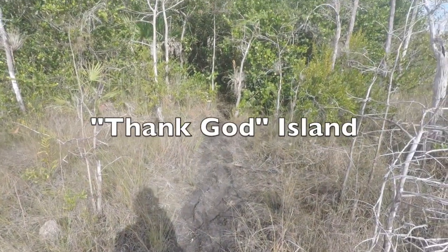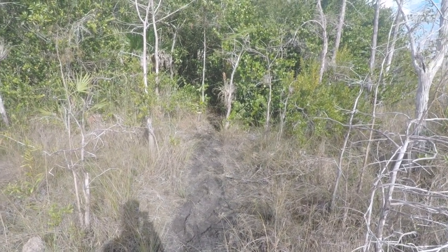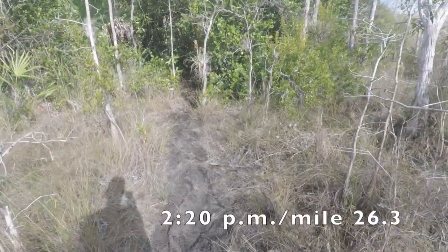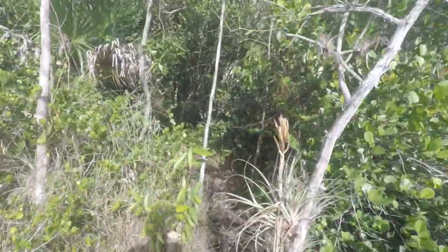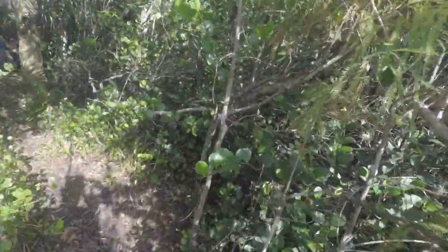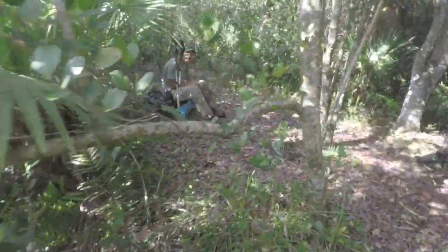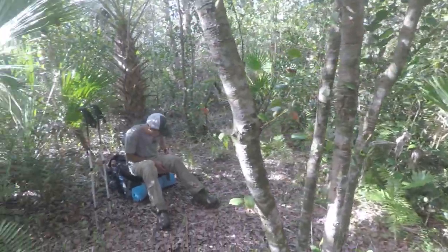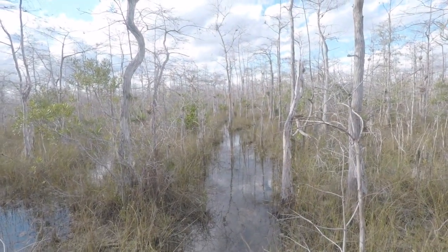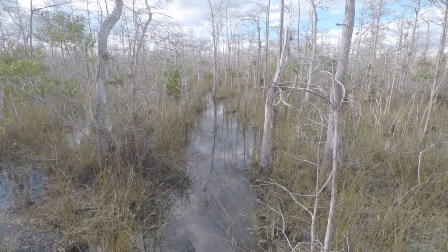This is the entryway to Thank God Island. They say that because you've just made it through the toughest part of the Florida Trail. I think it's time for us to take another break. View after Thank God Island, after Ivy Camp. They said it was going to get easier, but it looks just the same.